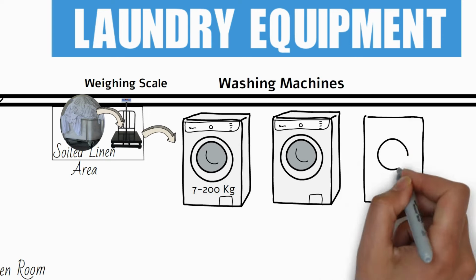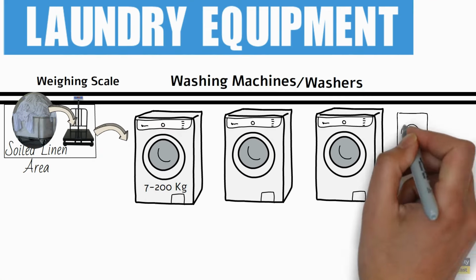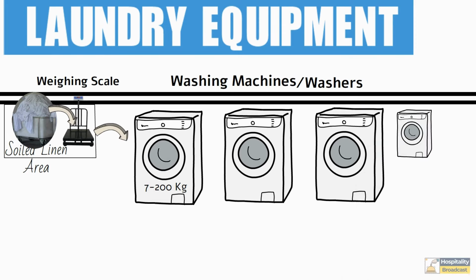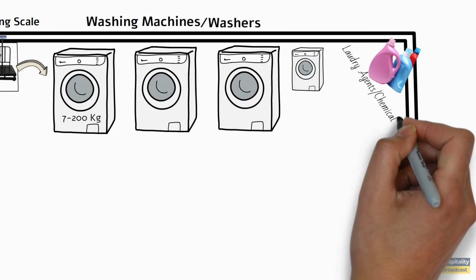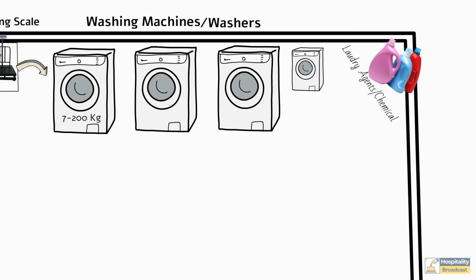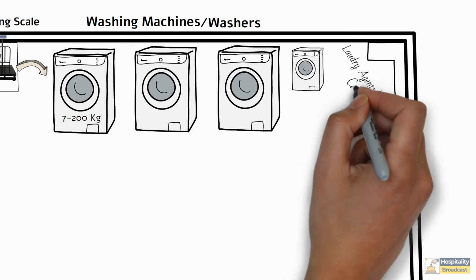The large washing machines in laundry, we also call them washers. For commercial purpose, we use front-loading automatic washing machines. You will also find small capacity washing machines for washing fewer clothes, specially used for urgent guest laundry. For various chemicals such as detergent, bleach, softeners, here we have a chemical cupboard or small cabinet.